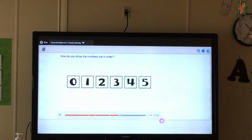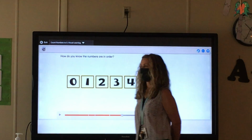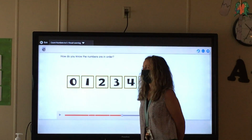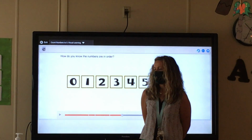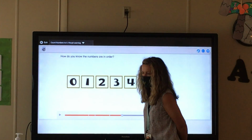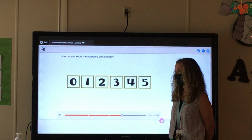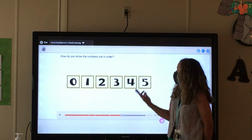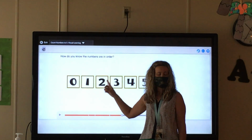How do you know the numbers are in order? Ooh. How do you know that these are in order? Will? If you can look at the number. Okay, so just by looking at it, okay. You can count. Make sure you raise your hand, right? Okay, thank you. What will you do, Dean? You can count them. Okay? So as you count them, when you count out loud, you can make sure again that you're pointing to each of those numbers as you're counting.